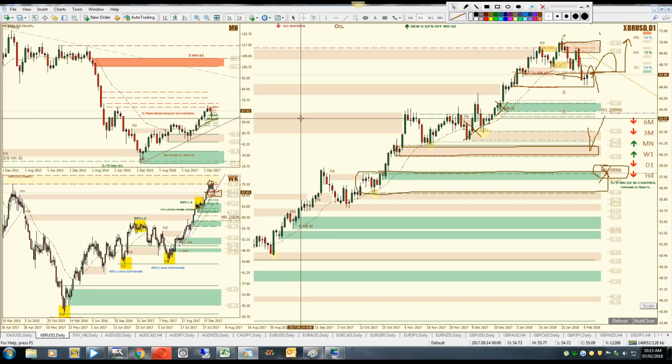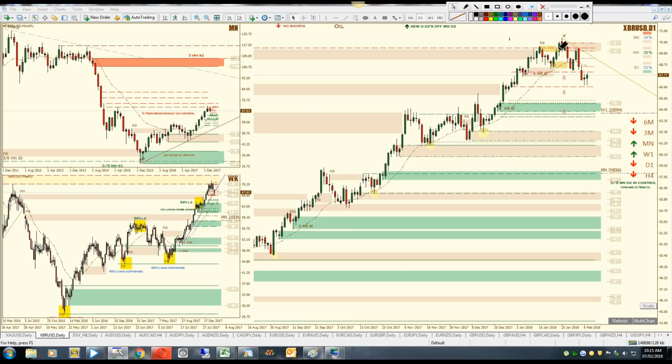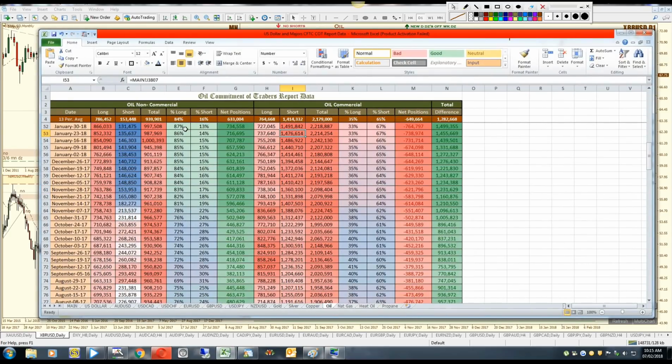And let me see, that would actually be, yeah, this top here could act as support for that move. So obviously buying oil now is ridiculous because it's way too high. And you know, you take a look at positions, it's just crazy. 87% of their overall exposure is geared to the long side. Look how aggressive this is. This is way too aggressive.